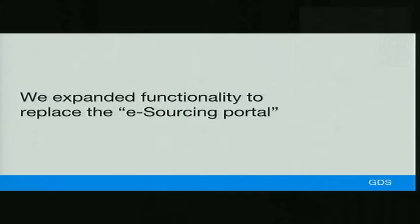And that's what we did. So we'd already replaced the service submission stuff. We also decided to replace the sourcing portal. So suppliers finally had one place where they could come. They could apply to supply their services, and it was the same place that buyers came to try and buy stuff, and finally we got all of those things in one place.